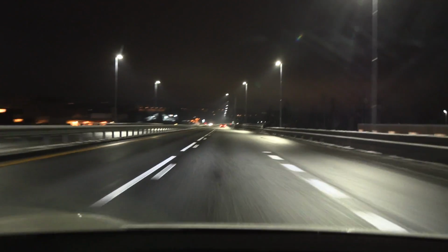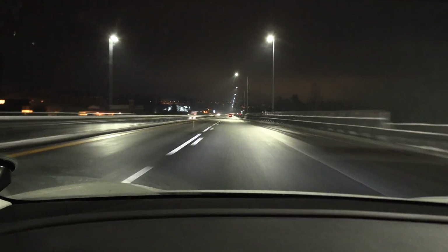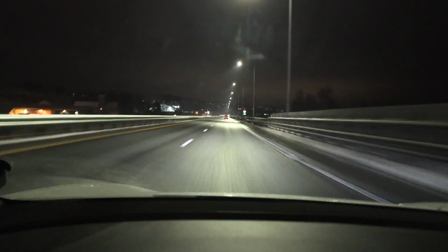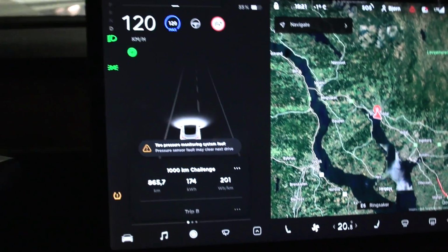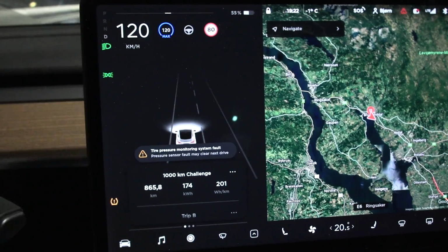That is crazy. I guess I need to test it again in summer to see how low the consumption is. But right now it looks towards 205, and yeah, that's one of the best ones out there.